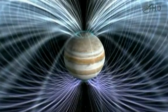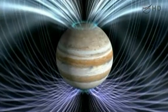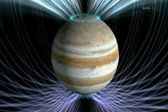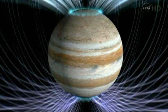Another of our objectives is to study the polar magnetosphere. Because we're going over the poles, we're perfectly suited to study the great aurora, the strongest aurora in the entire solar system. What we do is we launch from Earth in August.